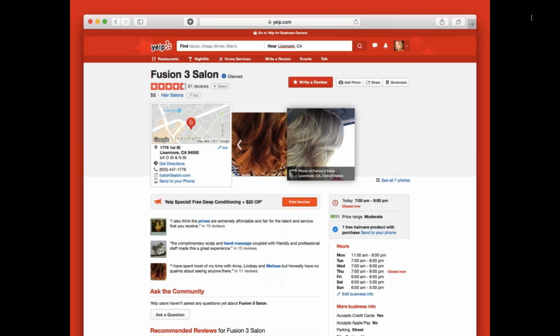Remember, that's why people are going to Yelp in the first place. It's perhaps the most popular review site, but they're going to read about your reviews. So just as with the Google listing, it's really critical that you take ownership of this page. So take a look at this example again, of Fusion 3. Here's a good example of what that page looks like once it's claimed and improved. Let's walk through some of the important elements.